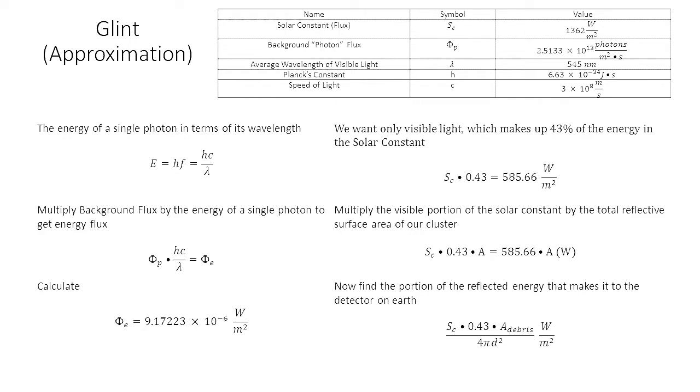Remember the concept of flux from a few slides back? Here I wanted to compare the flux of light from the reflected debris to the background flux of the stars. So this number right here that we obtained, skipping all this, is the background flux, and we just want the reflected flux to be greater than this quantity. Over here, this is the reflected flux at a distance d, which is just the distance from us to the debris. And this right here is the variable we will be solving for.